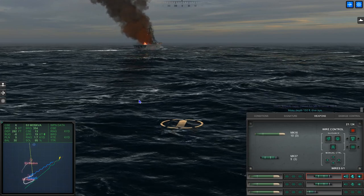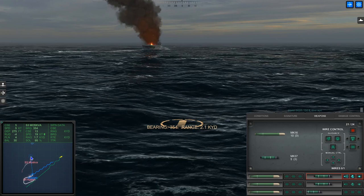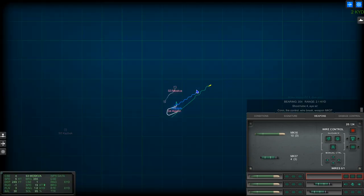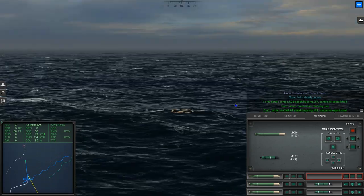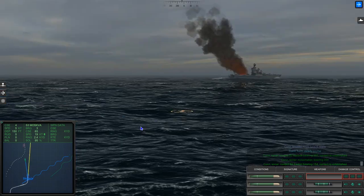Depth 150 feet, dive by. Con, fire control, we've lost the wire. Aw, come on. Ugh. Con, helm, steady course. Con, sonar, regained contact on Sierra 4, bearing 154. I don't see it. Still don't see it.